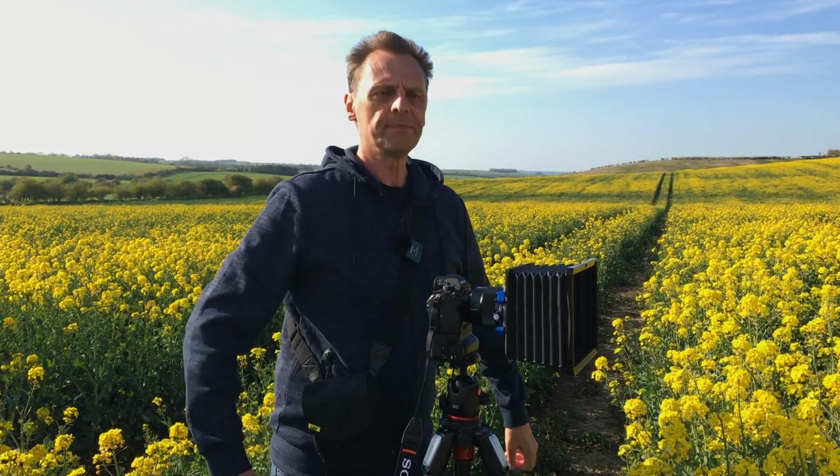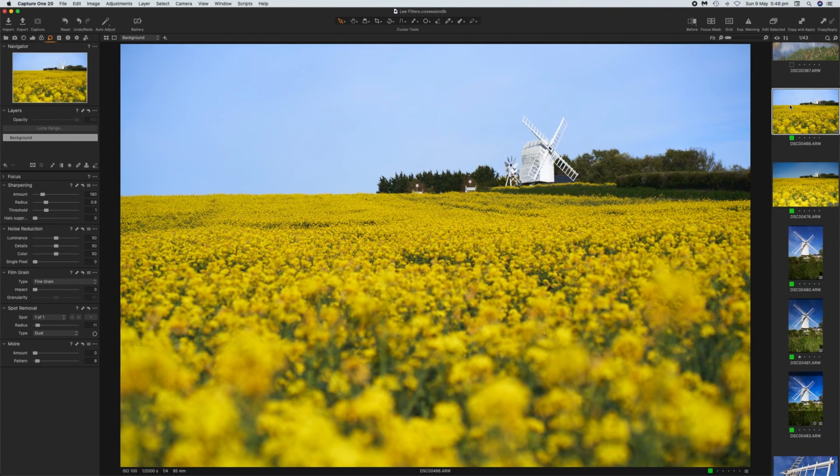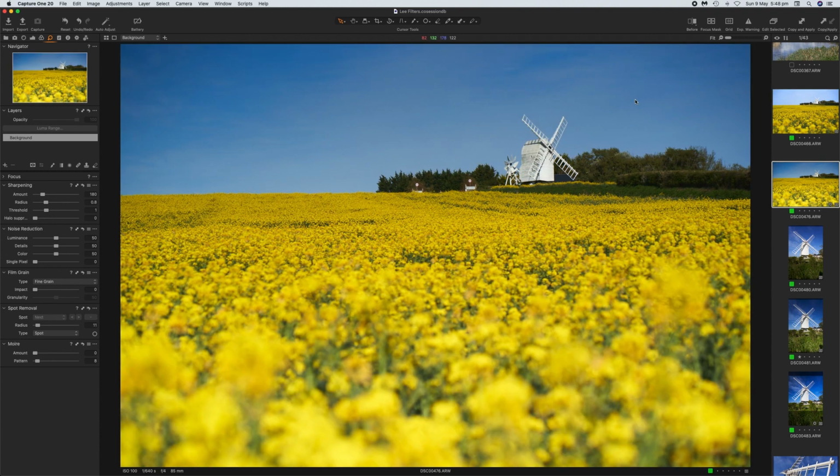Okay, that looks super. So here's the image I just took, and for your reference, I took a shot without any graduated filter or polarizing filter, and as you can see, the sky is a little bit bright and the windmill is actually blending into the sky. You can't see too much separation between the windmill and the sky there, but when I put the filter in and the polarizing filter, it just darkens down that sky and brings it all to within the realms of what the camera's dynamic range can deal with.